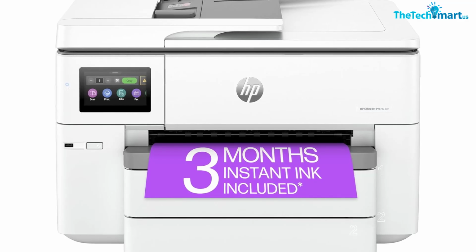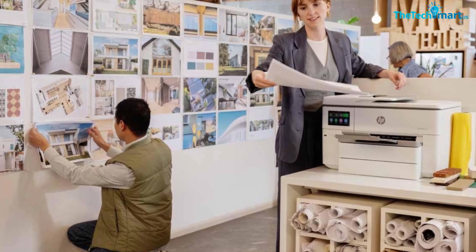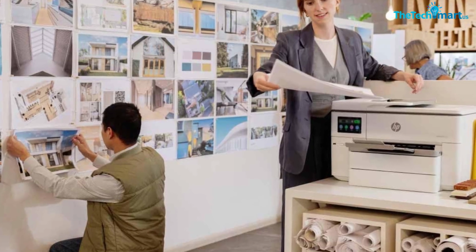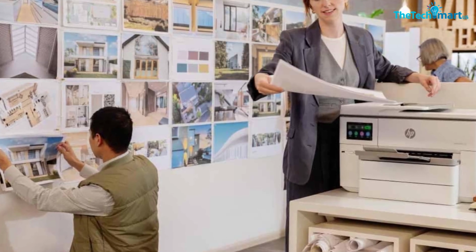The scanner is feature-rich. Its flatbed scanner supports up to 11 by 17 paper, and its ADF supports automatic duplex scanning, so processing multi-page and double-sided documents is a breeze. It produces very sharp documents and prints relatively quickly for an inkjet model.